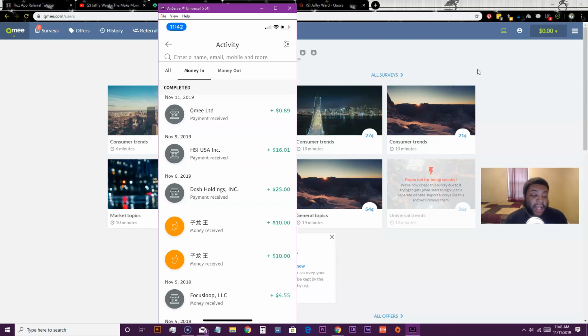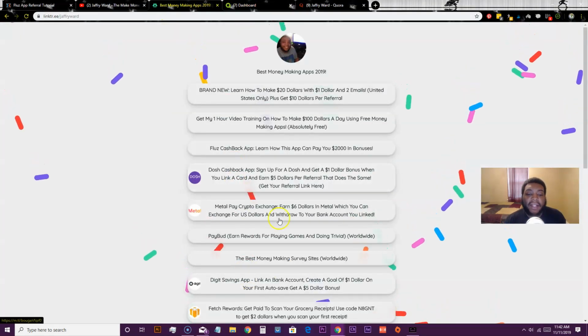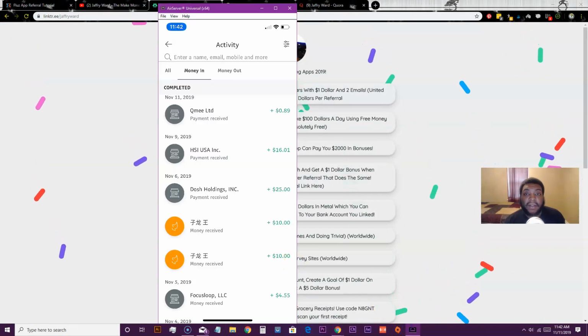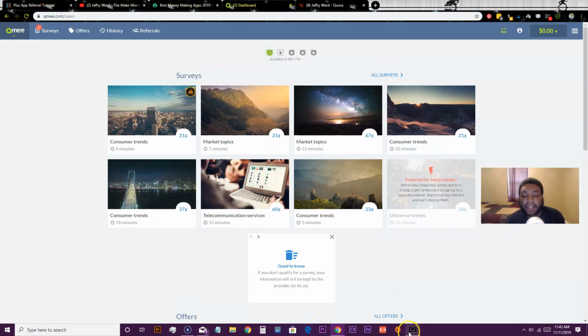And here are some other apps that I'm making money with too. You can see Dosh right there, and that's iMoney. Those are also on my link tree. So Dosh is right here, and I'll put iMoney on there somewhere. But as you can see, I make a whole lot of money with apps. And you can see Kumi pay me in front of you guys just that quick.